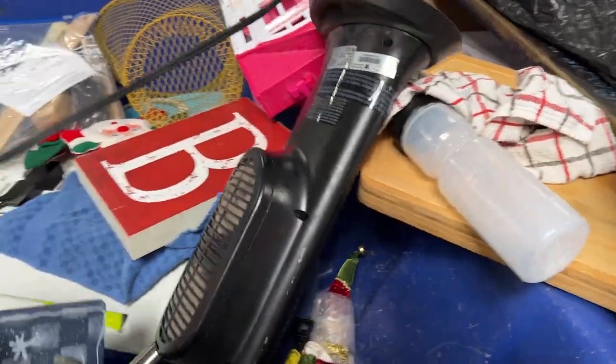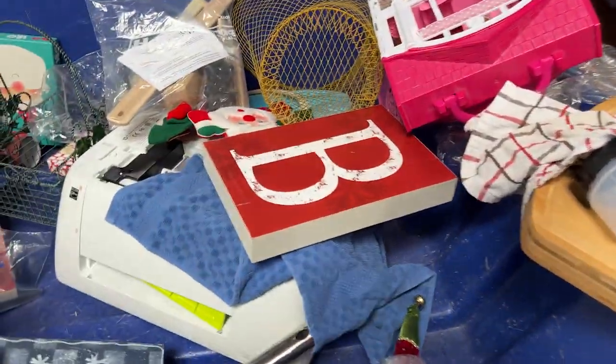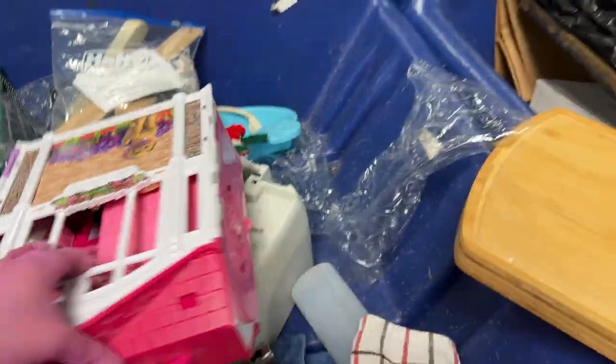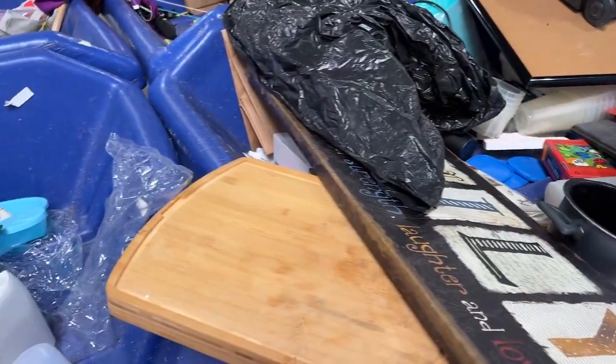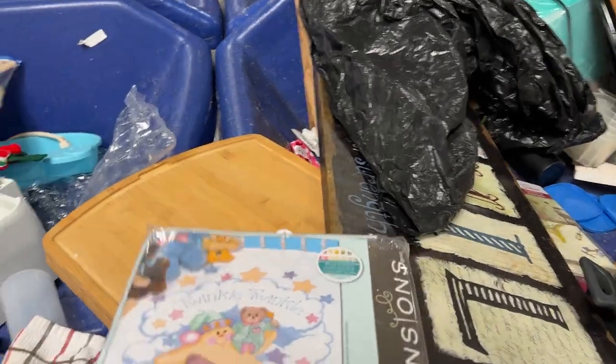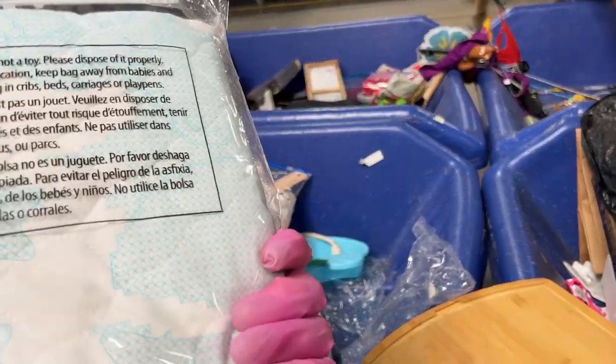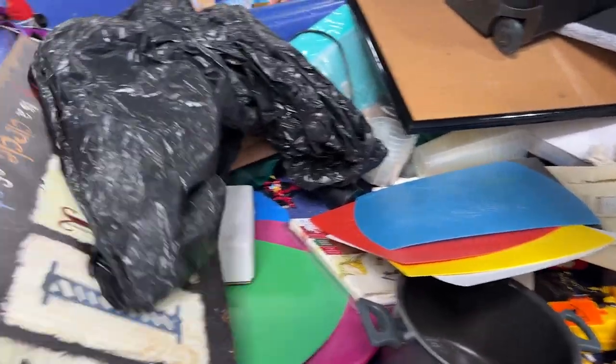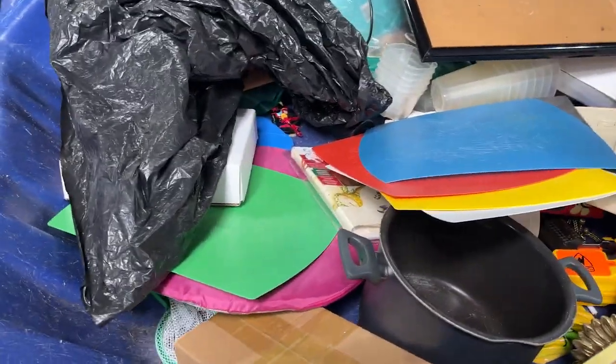My cart is packed. Craft stand. Barbie house. More. Twinkle, twinkle, little star. I just don't feel like some of them are very good quality, you know?